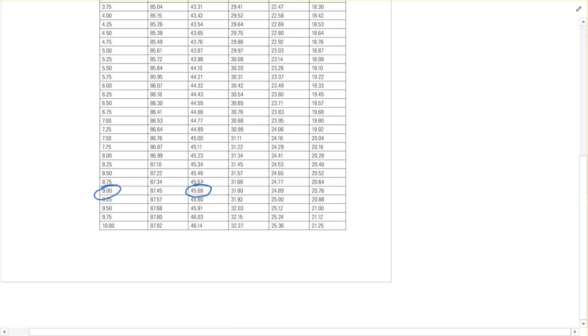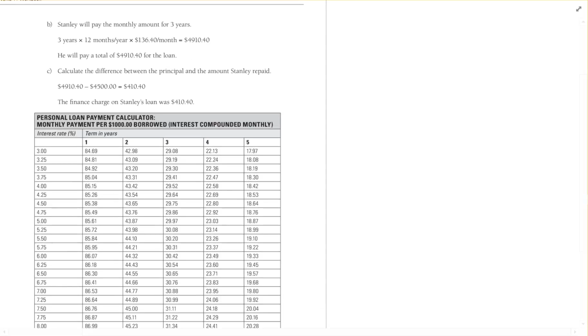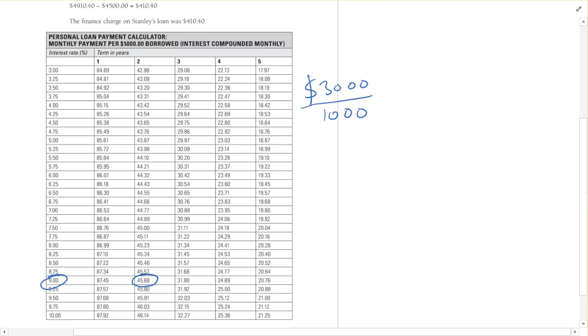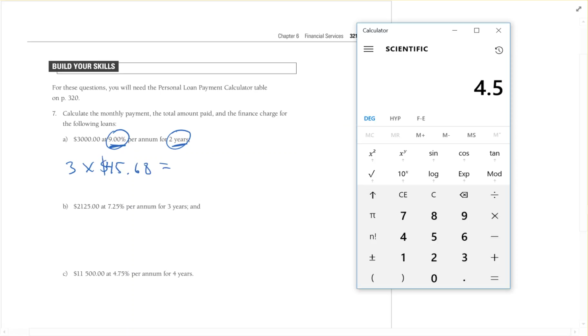So 45.68 is what we're dealing with. I'm just going to do it on this page so we can make sense of this. 45.68, remember, is per $1,000. So what I need to do is take 3,000, because that's how much we borrowed, divided by 1,000, because that's what the table is telling us. That's going to be 3. So I need to go 3 times 45.68, which is 137.04.